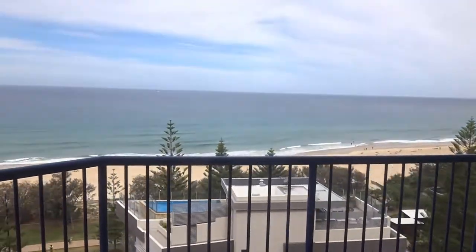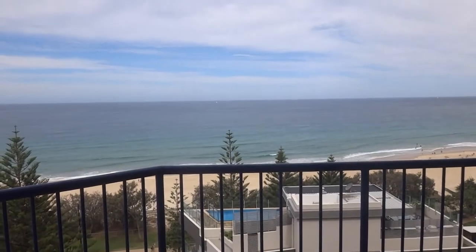Look at that. So there is also a rooftop spa included with this Airbnb. I'm going to check that out now.